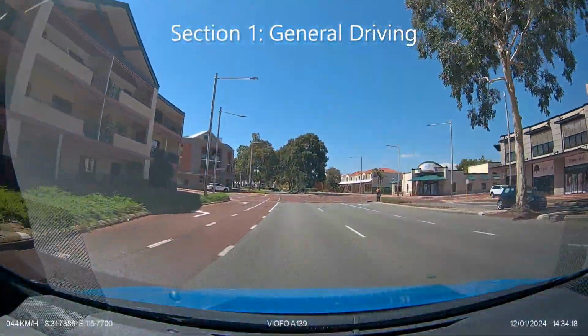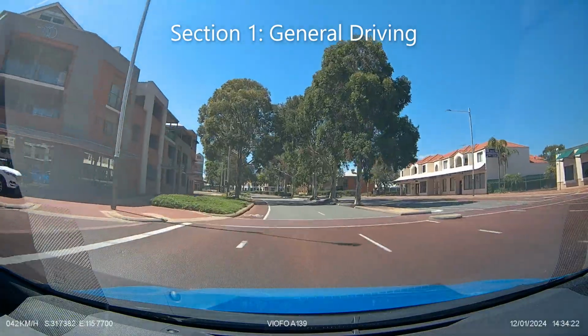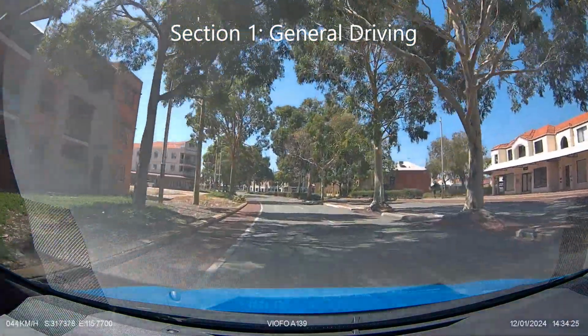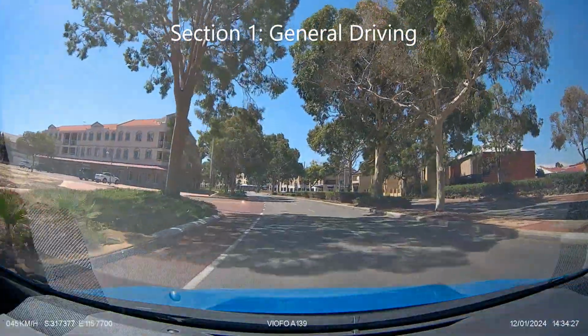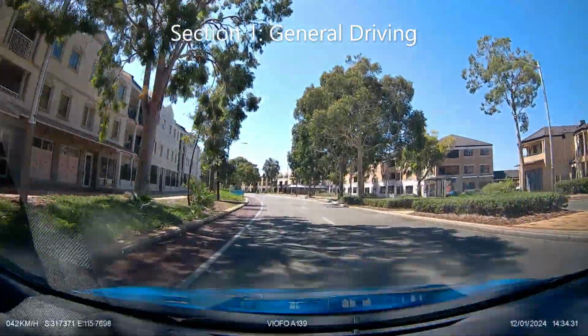So this road here is a dual carriageway with a median strip. It looks like a main road, and the speed limit on this road is 50. Now, we did go past a speed sign as we turned onto the road. You could have missed it because there was a lot of stuff going on as we came around that corner.